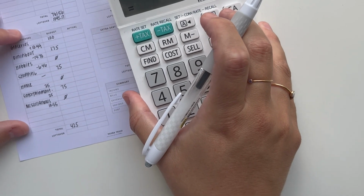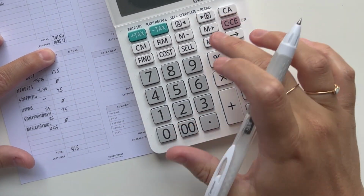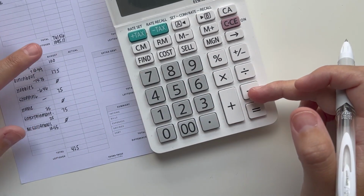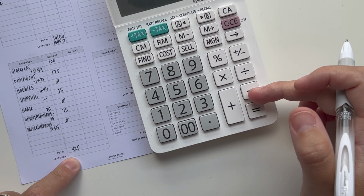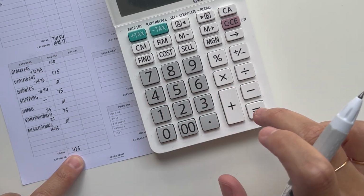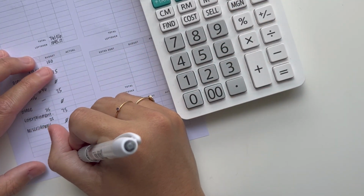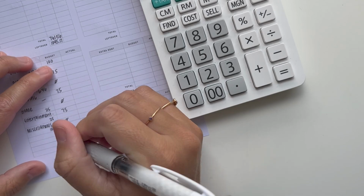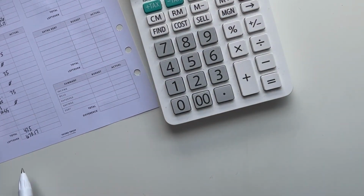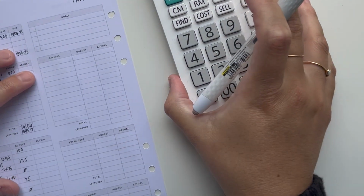And then let's see here. So after our bills, we had $1,095.17. And then we budgeted out $425, which means we have $670.17 to budget. All right, so then we have $670.17 to work with towards our savings goals.